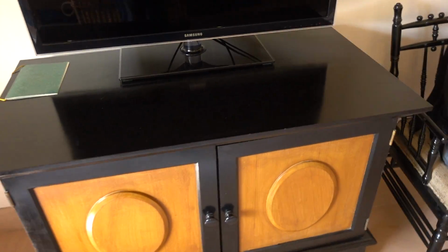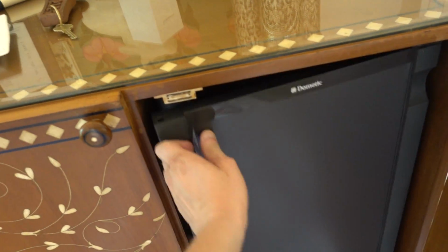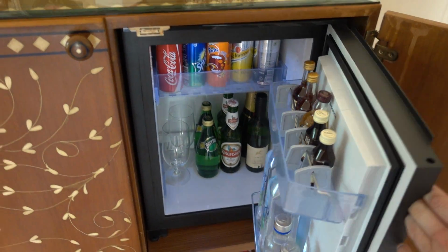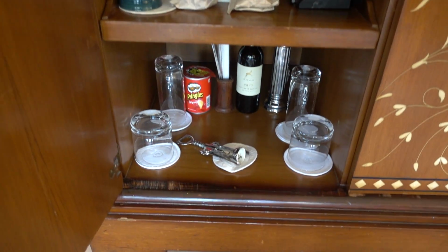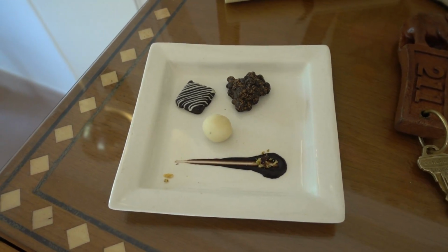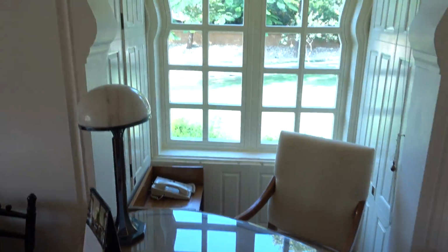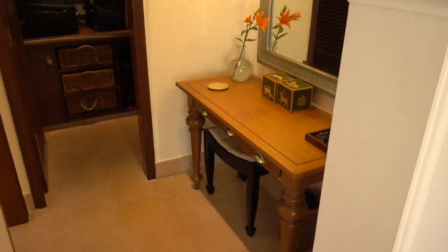The TV. Of course, the mini bar. Oh, that's the safe. And the mini bar's over here. And of course, some other stuff there. And all this good stuff. And a little welcome chocolates. Desk. Okay, and again, like the other, oh, here's another desk.